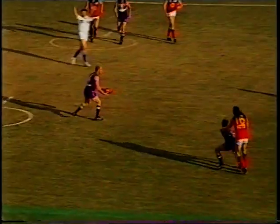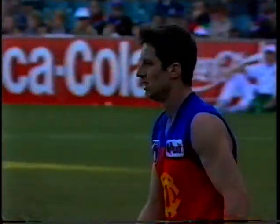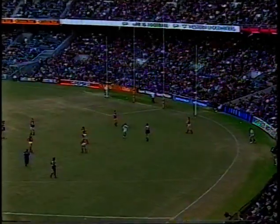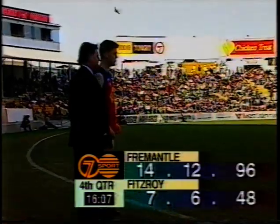Chips short to Wills. Wills stands and waits. Now kicks high and long. Sitting underneath it is Groom. Uses one hand over the back. Dent first to recover. Goes off the ground towards the pocket, and the ball will roll out of bounds some 30 metres around from the Fremantle goal. So another boundary throw in.